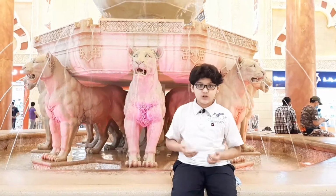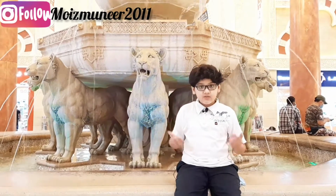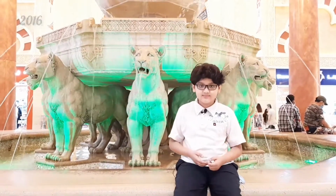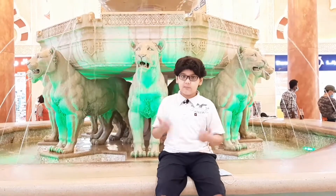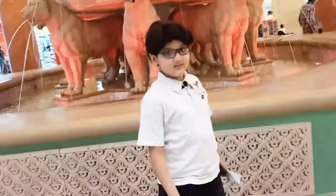The 6 individual zones are designed around Ibn Batuta's travels, including 500 outlets, 150 new stores, restaurants, and cafes, which opened in 2016. Ibn Batuta expansion: the mall will undergo a massive expansion of 4.7 million square feet. In the future, the new complex will feature a 1 million square feet retail compound with 766,000 square feet. Come with me, guys. I will show you all of Ibn Batuta Mall.